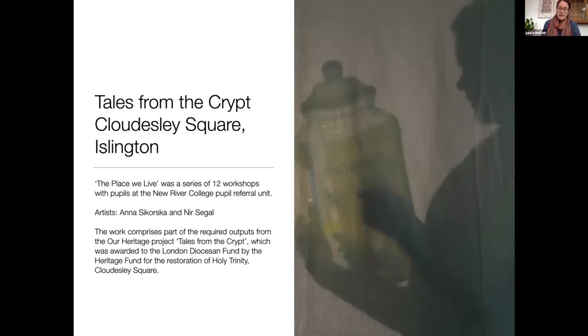To say briefly, Anna Sikorska was an artist known to us already. She has worked with a number of churches, and I knew she also did a lot of work with homeless groups and art therapy groups. So Anna was a safe pair of hands. Anna then suggested she work with Nir, who she knew to be really suitable for the project. I then met Nir and we discussed how they might do things, and I was totally confident that they would see it through.